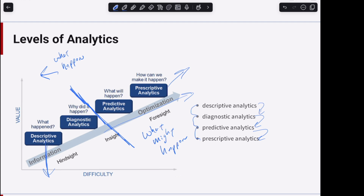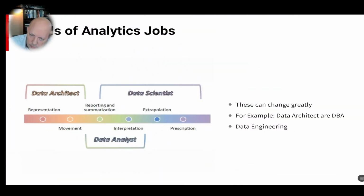Okay. Let me switch back over here. So now, again, I hate job titles because they never really explain anything. I know data scientists that do nothing but work back here, and I know data analysts that do nothing but predictive analytics. But I want to kind of prepare you for, hey, we're looking for X, Y, and Z. This is kind of the way it works, okay?